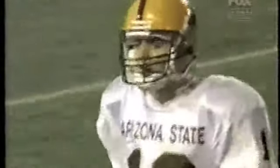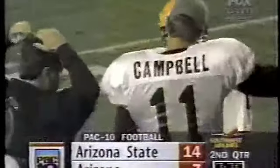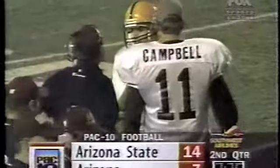They're going to get this play off in a hurry, and Plummer, being the senior and the experienced quarterback, recognizes that and will call a timeout, get his team reorganized. 7:36, we'll get reorganized ourselves. Arizona State leads Arizona 14-7.